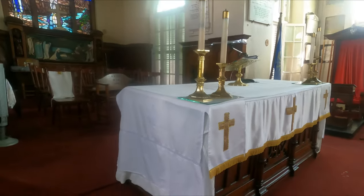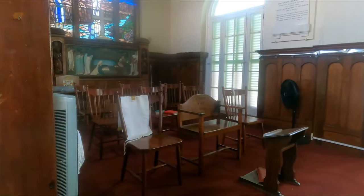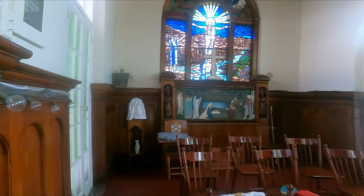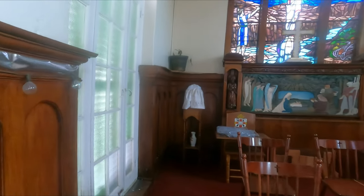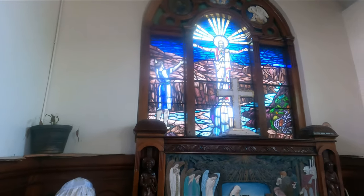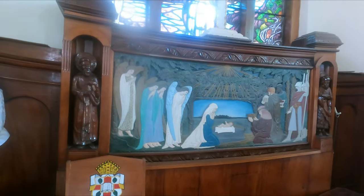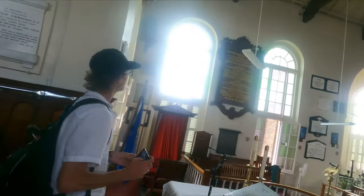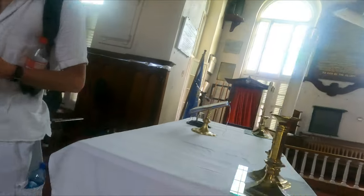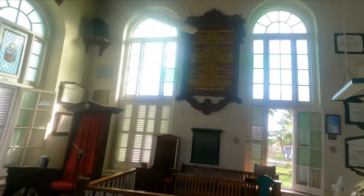You can see the altar. Guys, I used to serve as an acolyte in this church, man. It's been so many years. This is a historical site in Belize, guys. This said church right here. Oh, sorry, ma'am. You're welcome.